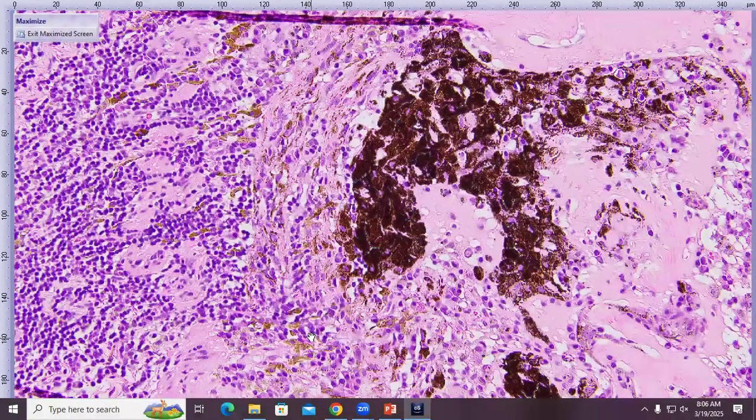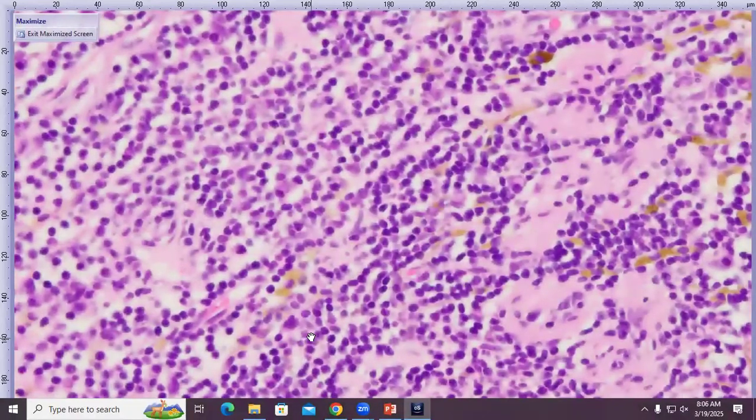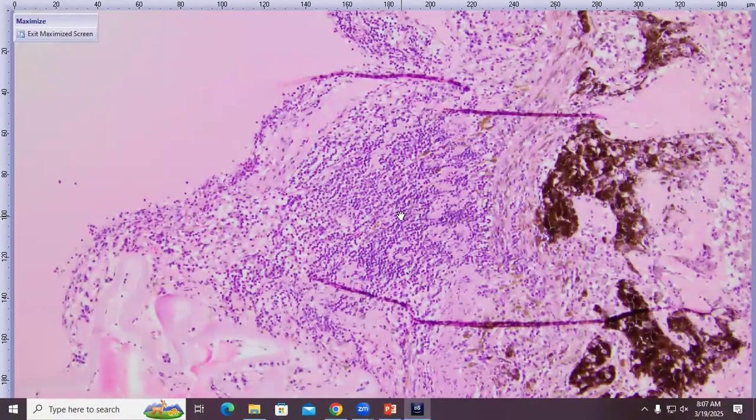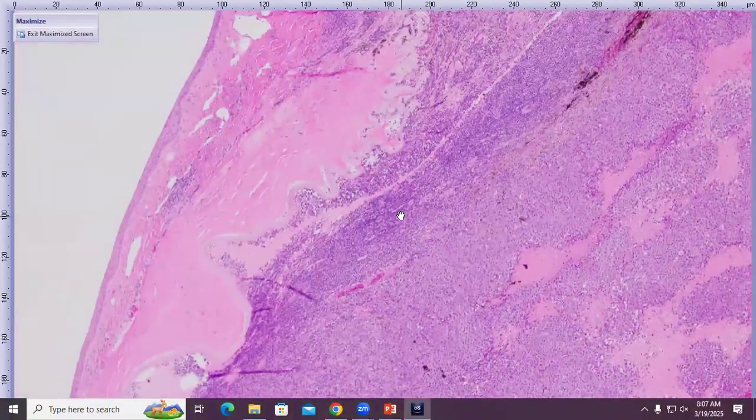In the iris stroma itself, we actually have the fairly typical population of lymphocytes and probably some plasma cells. Here's a plasma cell right here. So this is part of a very common lesion that we see in a lot of cat globes that we receive, which is lymphoplasmacytic uveitis, which is idiopathic. We rarely know what causes it. And there are various theories about what the causes of it are. But anyway, so let's move over into this mass.